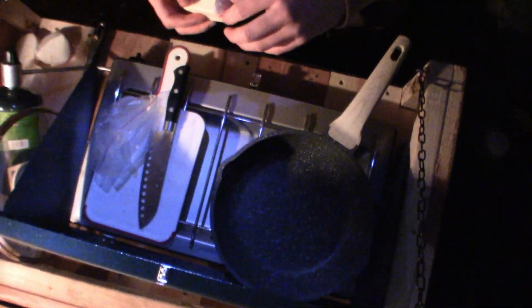Hey, did you show my new little lantern too? I got my little lantern in here too. I don't know if y'all can see it. It's pretty darn bright, but it's a nice little... It might be blinding you.